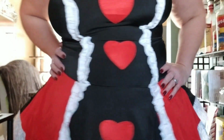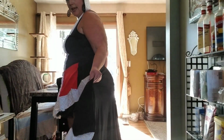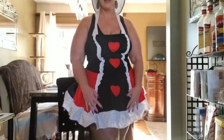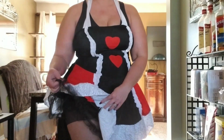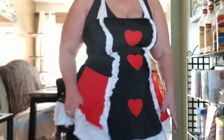Look at that. Let me flip around the back, show you the back one more time. Oh, see how it's solid black all the way down? And then it has the white down here, and then the front has the white lace up high. And then it even comes with a tutu underneath to give you that poofy skirt look. How cool is that, right?